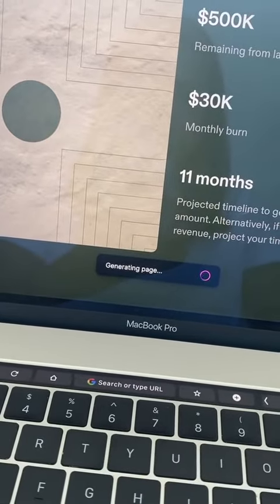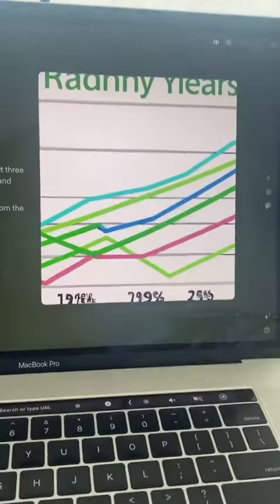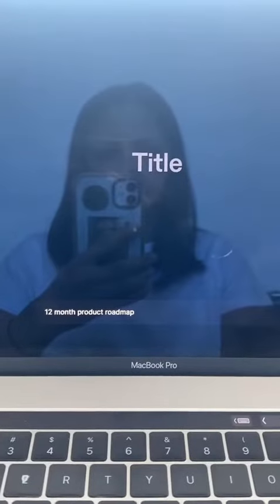Then I told it to create a page with a financial forecast. And again, very generic headline and description and this strange image of a graph.